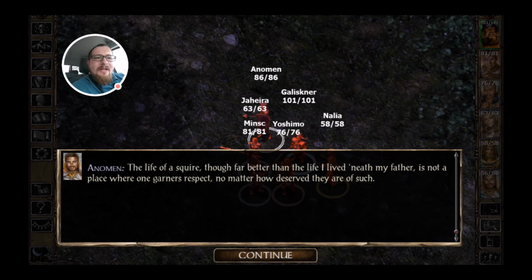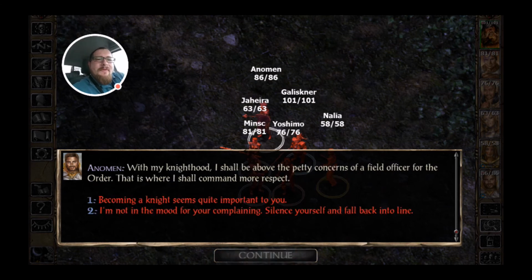The life of a squire, though far better than the life I live neath my father, is not a place where one garners respect, no matter how deserved they are of such. With my knighthood, I shall be above the petty concerns of a field officer for the order. That is where I should command more respect.